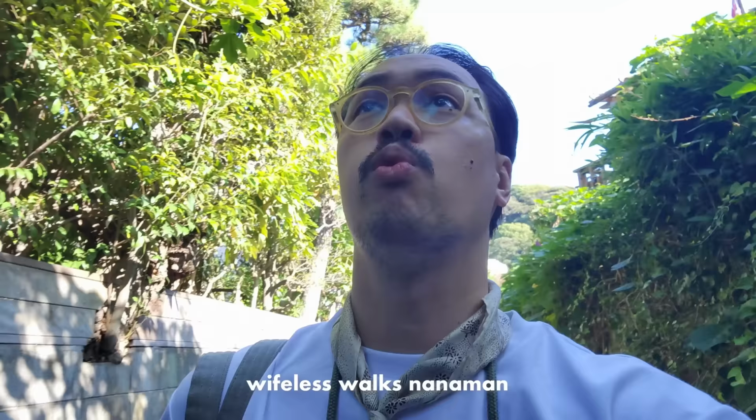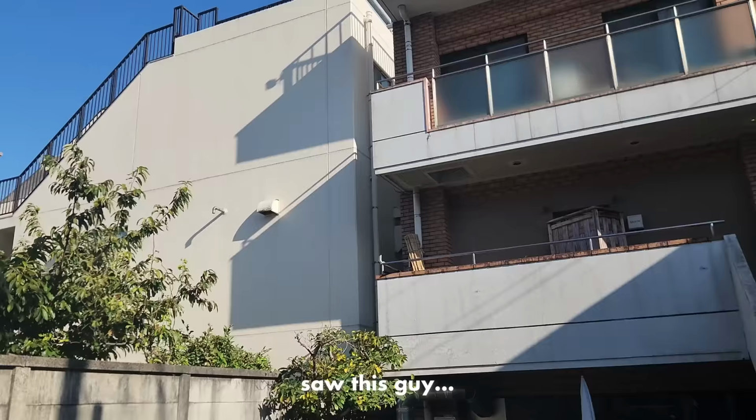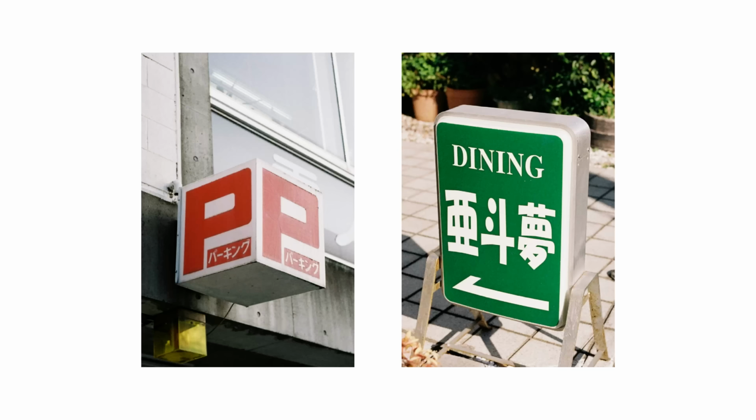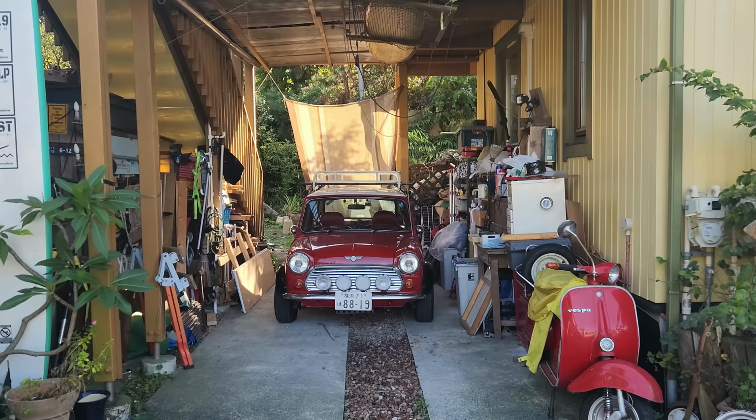Spider. Too many spiders. I saw like a dozen already. I saw this guy. Whoa, whoa, whoa.